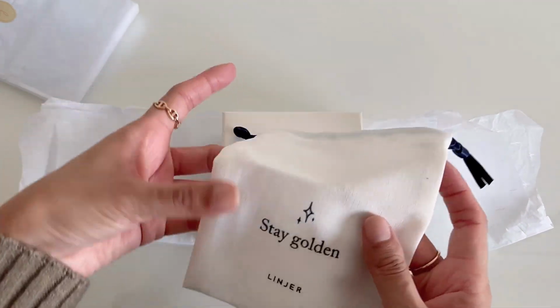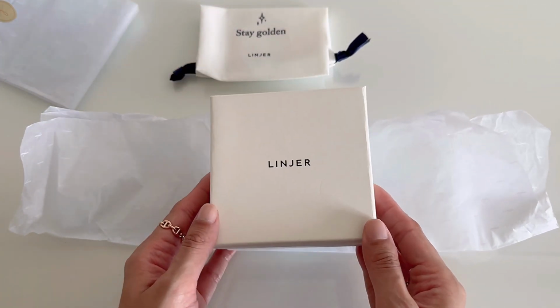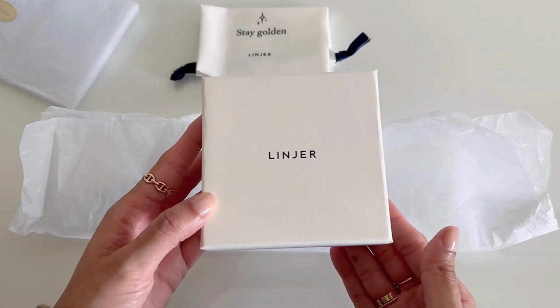So this is now my second piece from the brand. I don't wear jewelry daily because I work from home and I don't like wearing jewelry at home, but this piece has become one I reach for every time I do put my jewelry on.